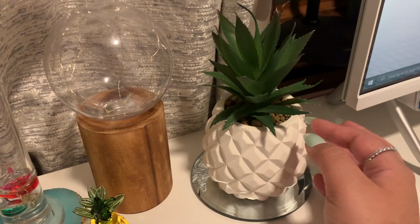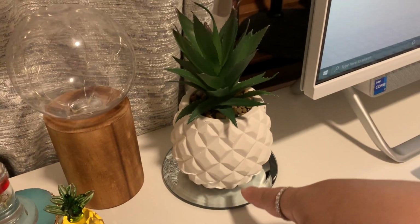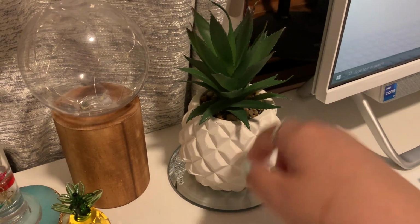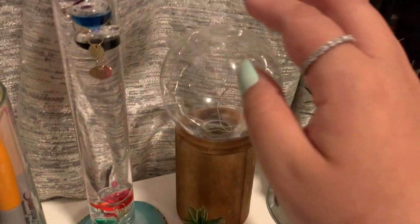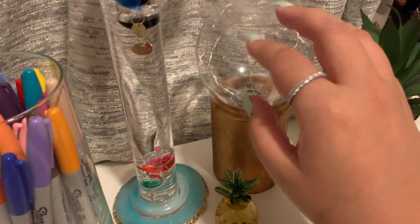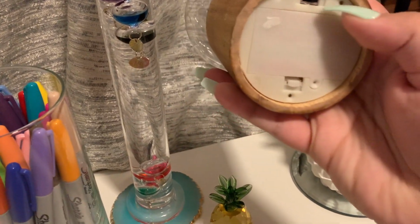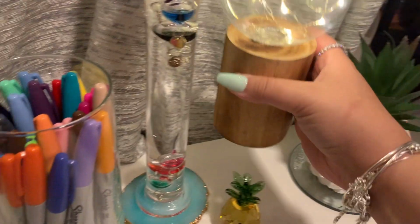This is my chair, a fuzzy blanket, pineapple, fake cactus plant on top of a little mirror, which I also purchased from the dollar store. Then we have this light, which has made a couple of appearances on my YouTube channel. We can turn it on the switch. There we go. Okay.